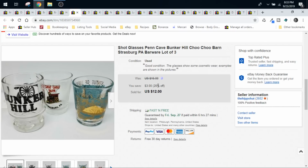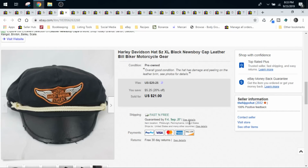So we took them all down, we lotted them up, we're just trying to get rid of them at this point. We paid like 10 cents a piece for them, so $12 for the set, and they shipped in a small box. I want to say it was a 7x7 first class. Then we have this Harley Davidson hat.